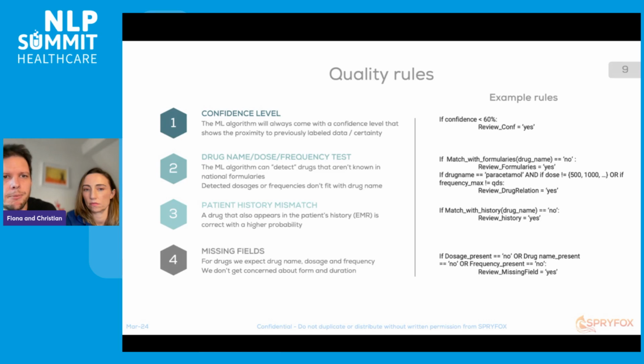For the third part, it's important to repeat that we don't only have access to the documents, but we also have access to the whole patient history in the EMR. So one thing that we can easily do is to see if this detected drug in the entity actually appears in the patient history. If it does, this is correct with a higher probability. If it's a new drug that the patient has never taken before, this is something that can be flagged for review.